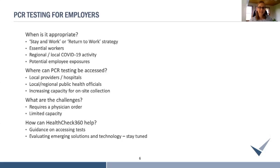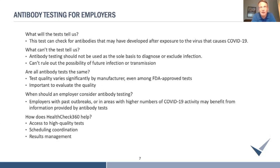What about antibody testing? Because this one sounds really interesting and it's gotten a lot of traction, I would say, in the news lately. What do employers need to be considering about that option? Because it seems like a really good one. Yeah, it does. And we've spent a lot of time on this over the past 2 months, frankly.